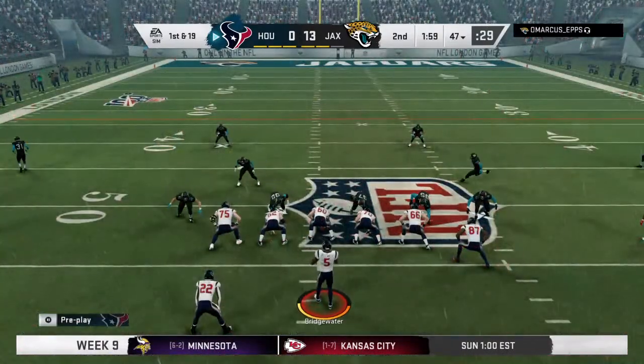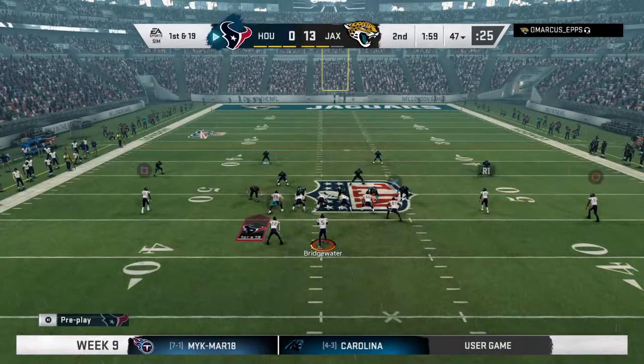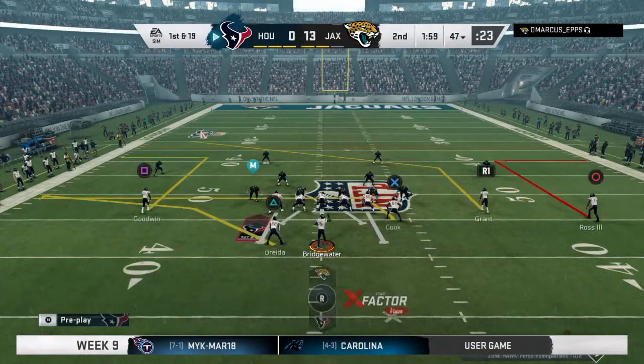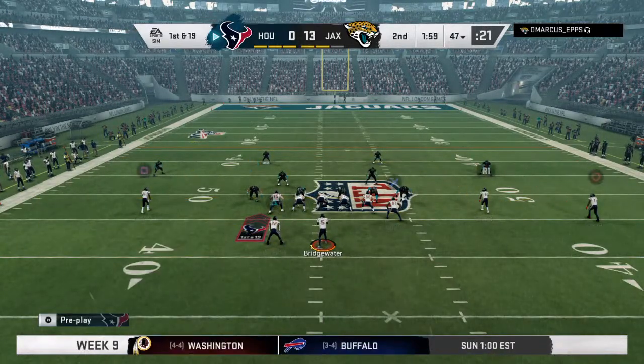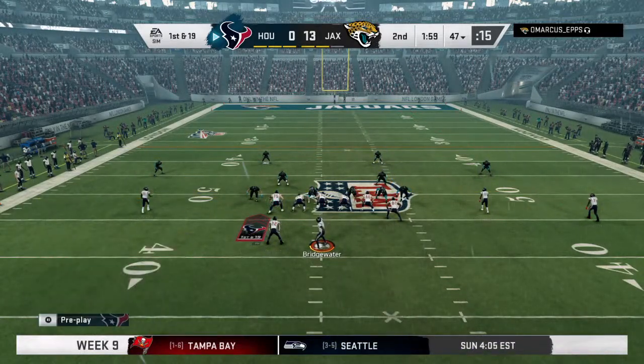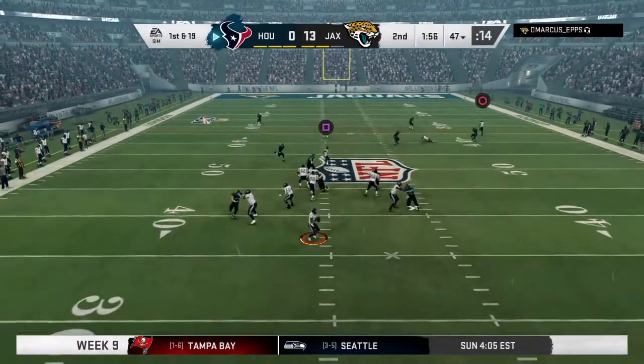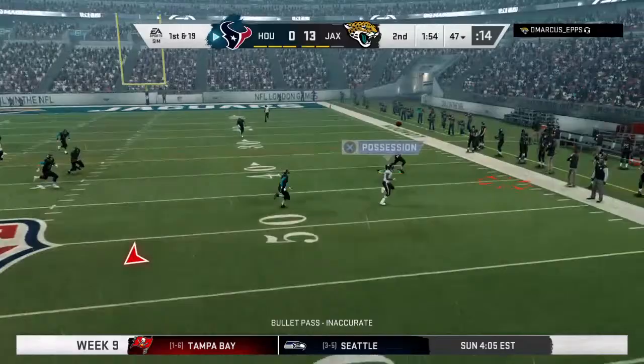56. Check 56. He's coming. Double up. Over. 56. Mike, 56. Right there. 56. Watch the curl.